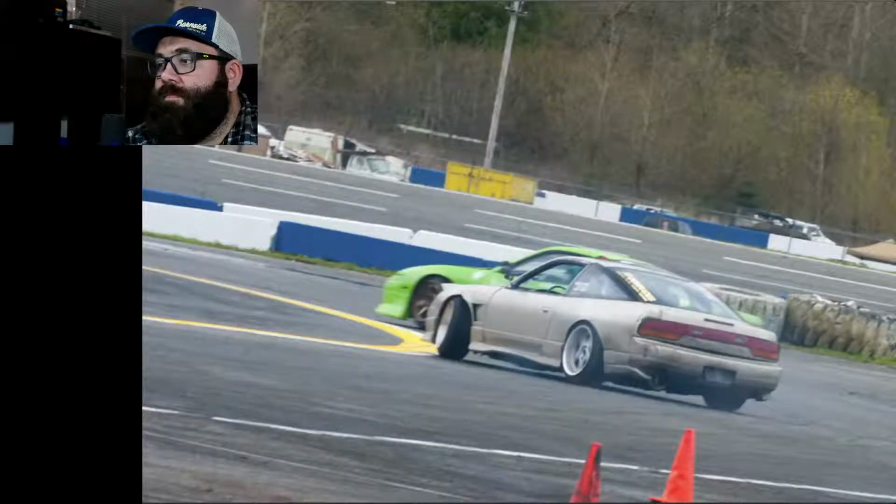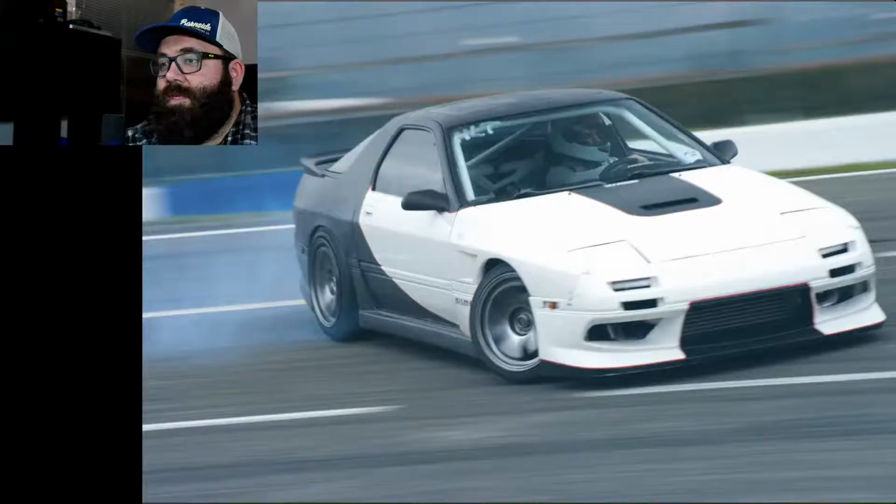Oh, Casey Torres, Tyler Grimsley, Corey Keyser. This was a weird swap. Well, not weird swap, but unusual swap. So it was an SR powered FC.